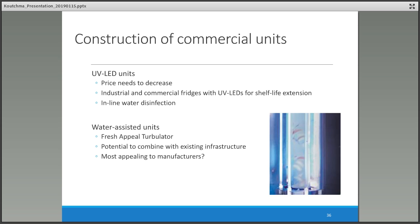And yes, this research was done at lab scale, using lab scale units. And of course, the next step is scaling this technology to commercial units. However, there are certain hurdles because of the price, and we need to test it in a pilot plant or industrial production. We are working on the second publication on application of UV LEDs directly for fresh produce. And right now, yes, the price for LEDs is definitely a hurdle.